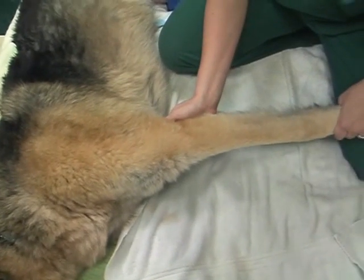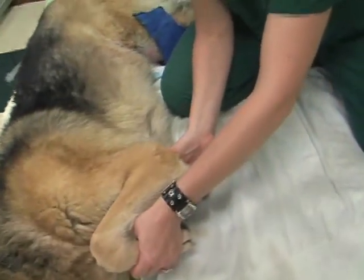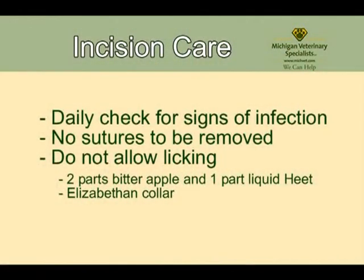Extend the elbow and hold it in this position for 5 seconds. Then flex the elbow and hold it in this position for another 5 seconds. 20 repetitions should be done 3 times a day. Checking the surgical incisions daily for signs of infection is important. Typically, no external sutures are used.